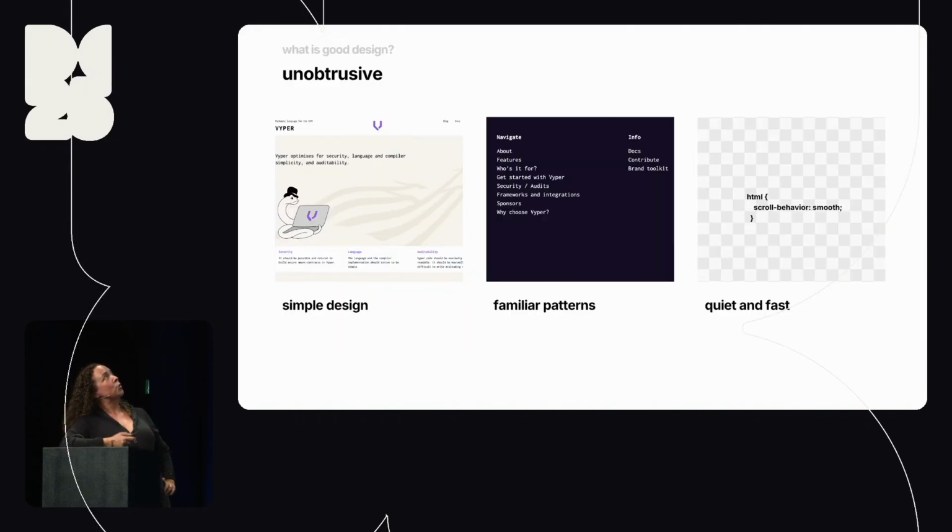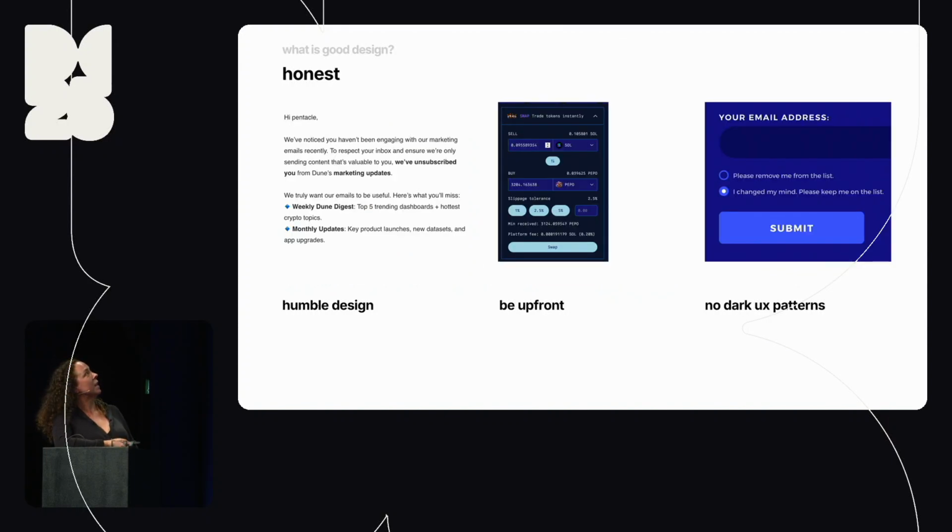Good design is unobtrusive. This is Viper that we did last year. And it's just a very simple grid. It's got a simple animation in it, super old school, UL-LI for the footer navigation. And to give it that elegance, we just put a simple scroll behavior smooth, no JavaScript required, good old HTML, and it looks very, very nice.